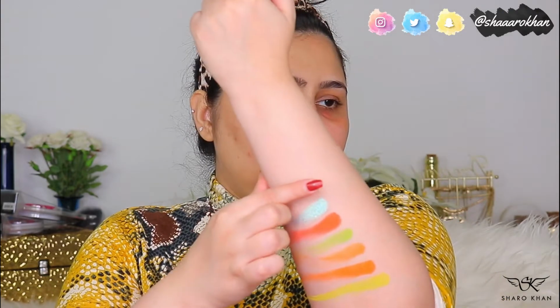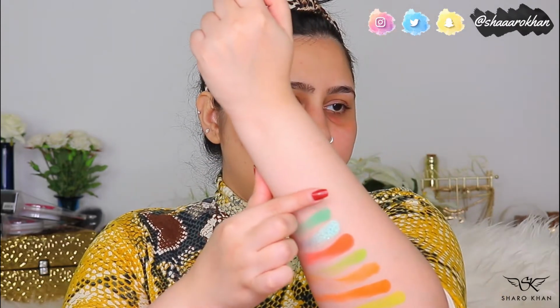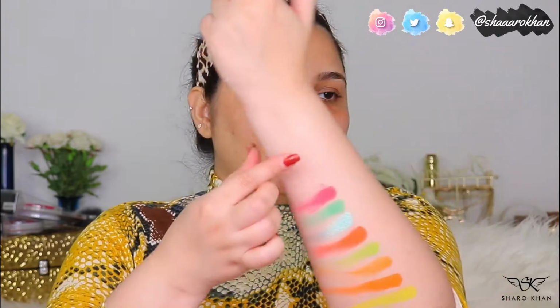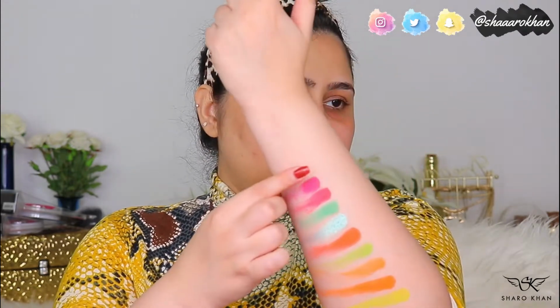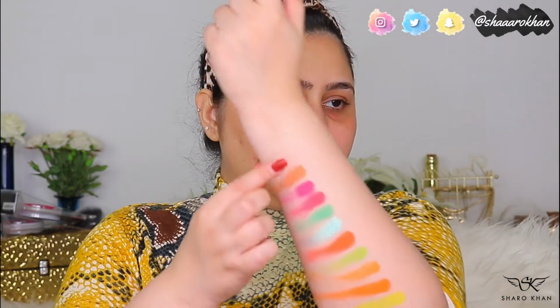Then we have the shade B2, which is more of a green color. Then we have a neon pink, which is B3. Don't mind these swatches. If the swatches are not good, it doesn't mean it is not going to perform well. I'm bad at swatching, maybe. Then we have the shade B4, which is more of a purplish color. Then we have the shade B5, which is a really nice natural brown color. Then we have the shade C1, which is a shimmer shade.